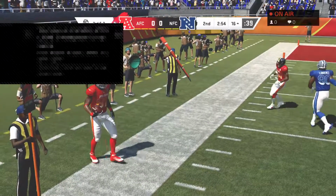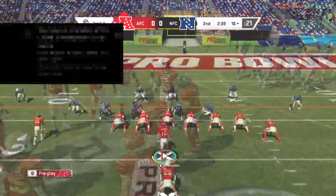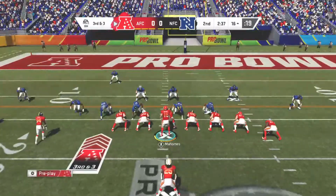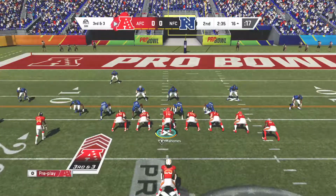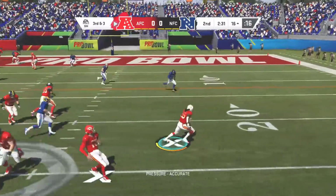Has it left side. And how about this first drive? They're being aggressive, slinging it around. Really confident, too, because they're not trying to fool them with running plays, throwing it, and they're being very successful right now. Mahomes going to throw.